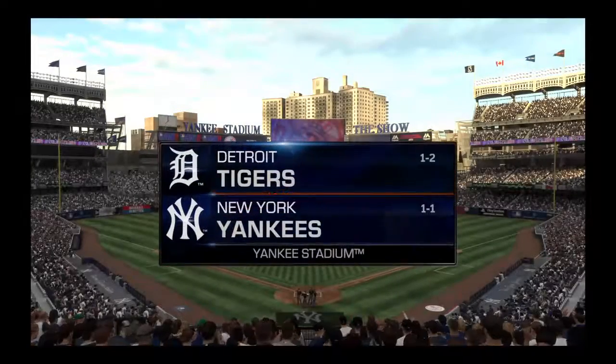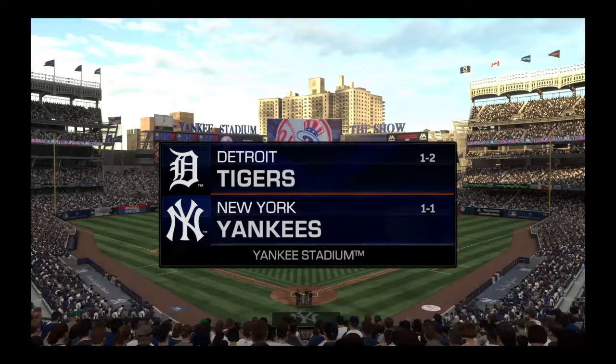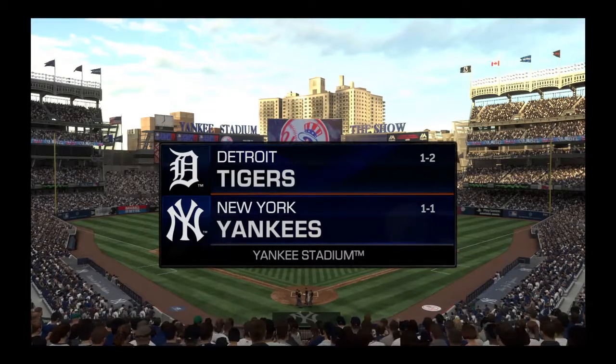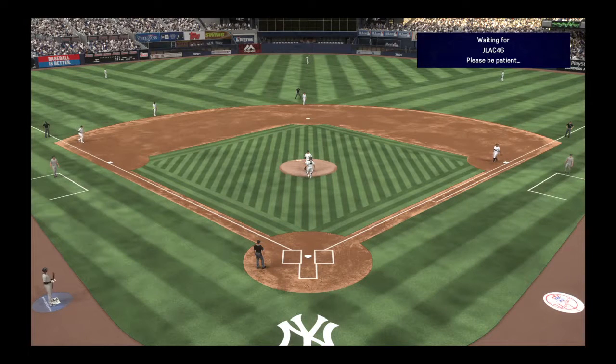We are under the bright lights tonight as MLB Network welcomes you to this presentation of Major League Baseball. It's the home opener of this new season between the Detroit Tigers and the New York Yankees. Two great hitters lead their teams to battle next on MLB Network.